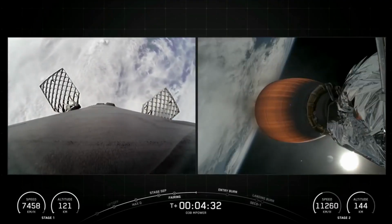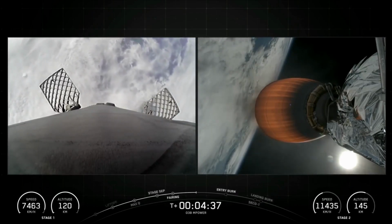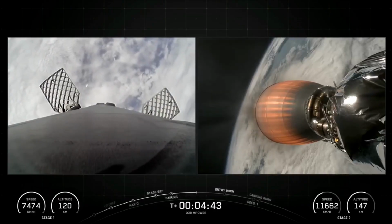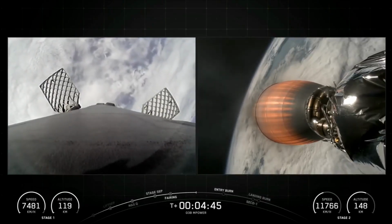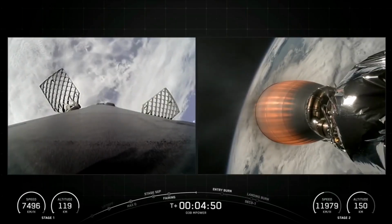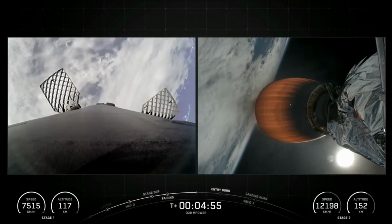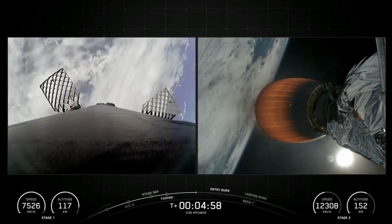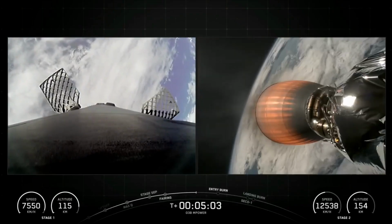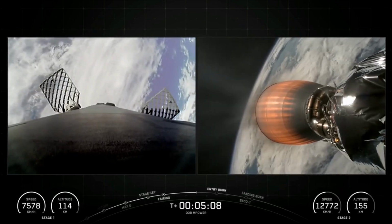SES has collaboratively designed the O3B mpower satellites with their long-standing satellite manufacturing partner, Boeing. O3B mpower is built on the proven track record of SES's O3B constellation of 20 MEO satellites. The first generation MEO system, O3B, has been delivering high-performance communication services since 2014 to customers operating in nearly 50 countries today. SES has been deploying the second generation O3B mpower services worldwide since April 2024, with the system's core infrastructure deployed, tested, and in use on a global basis.